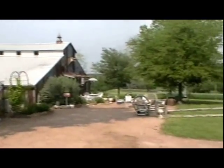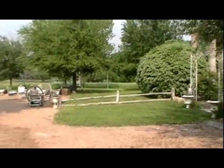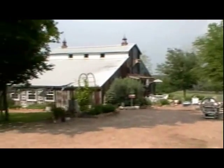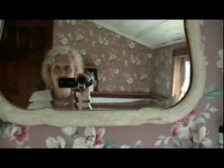Another view. How can you not love the shabby chic look? Here we are in the Ranger Lounge.